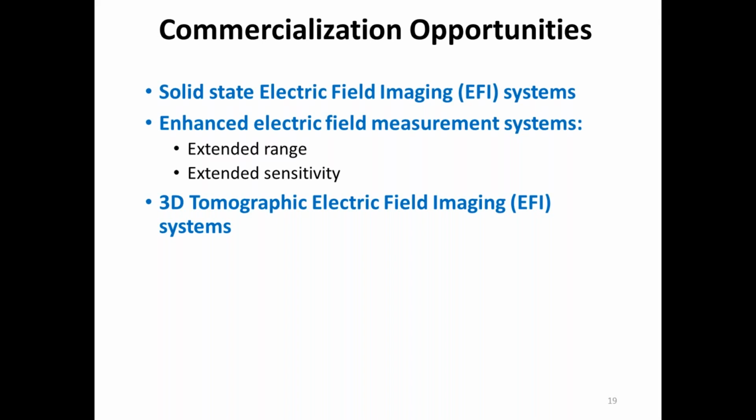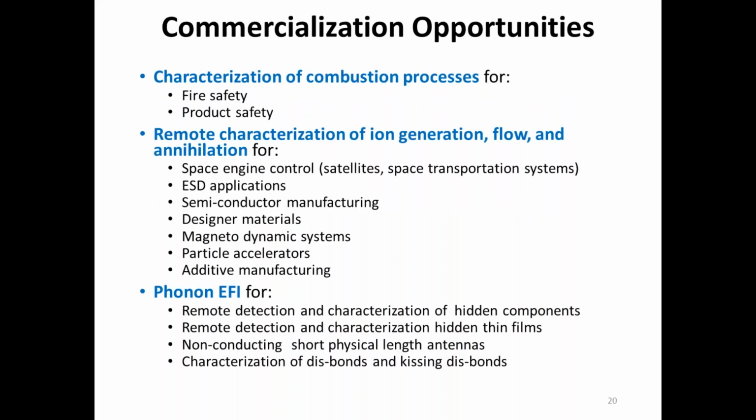So that whole area could be worked on to be expanded for characterizing within objects. Other commercialization opportunities are, now that we've seen the work with the fire activity, fire looking at burning and things like that, as well as product safety. You can look at the whole combustion process in a different way. Also, remote characterization of ion generation and flow. That's useful for space engine control, satellites, etc.